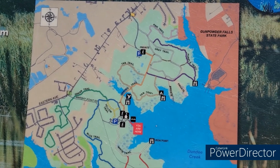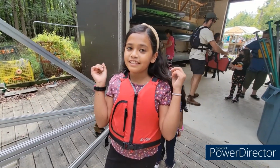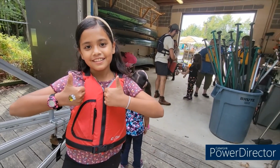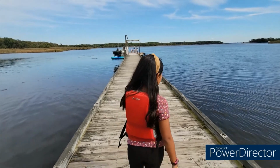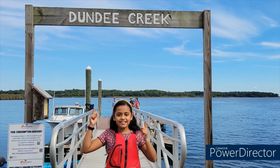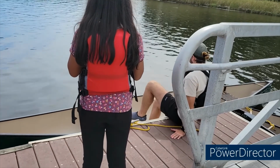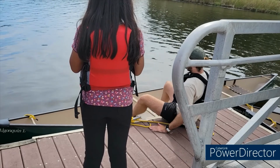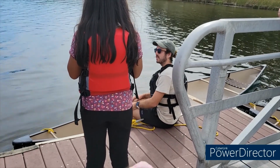Now let's go to the water area. Now we are going canoeing. I have my life vest on. We're all ready. It's beautiful in water in nature. This is the Dundee Creek. Sit down and help stabilize it. And then all that we ask you all to do is we'll tell you whether to go in the front or the back. You're gonna sit down on the edge of the dock right here.